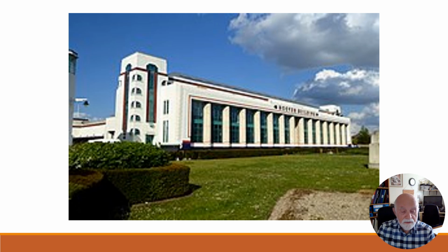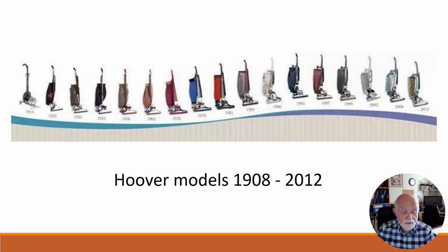In its heyday, some 1,600 people were employed on the site, and it was considered a model factory with regard to worker welfare. During World War II, it was used to manufacture aircraft parts. In the 1980s, the building was given the Grade 2 listing and the company moved its headquarters to Merthyr Tydfil in Wales. Hoover vacuum cleaners became so popular in Britain and in some other countries that the word Hoover became synonymous with vacuum cleaning. Interestingly, the Americans just used the word vacuuming for that process.